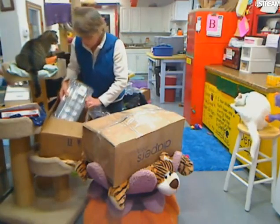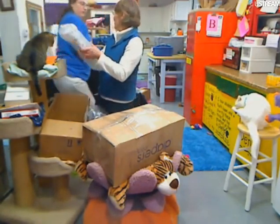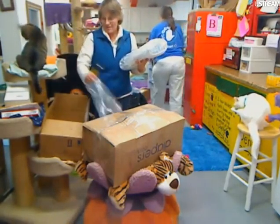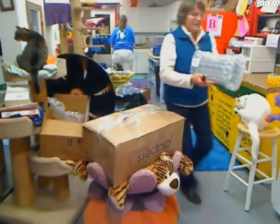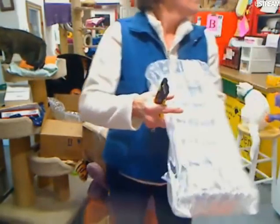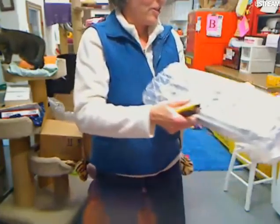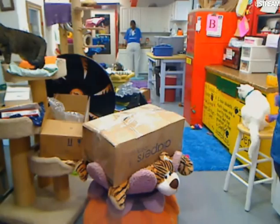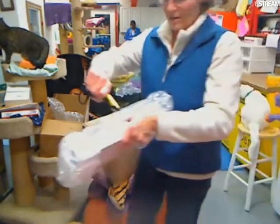And this cracks me up. Oh my gosh. Isn't that weird? This is the second one we've gotten where the baby food is packed like this. Check this out. Nice. But feel it. I wonder how they put that packing on.